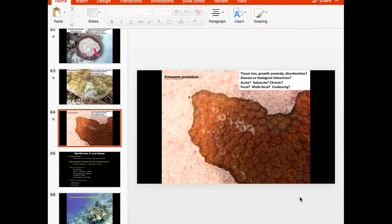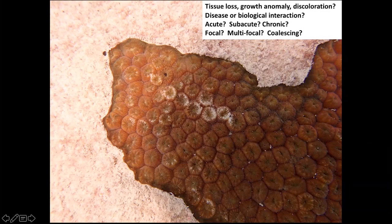Okay, so very good. This is fireworm predation, and the way you can tell is there's no evidence of progression, there's no algae coming in, and it's partial predation. There's just the top here eaten, the top here eaten, the top here eaten. See, it's just that top and the rims of the polyps that are eaten. And so that would indeed be fireworm predation.